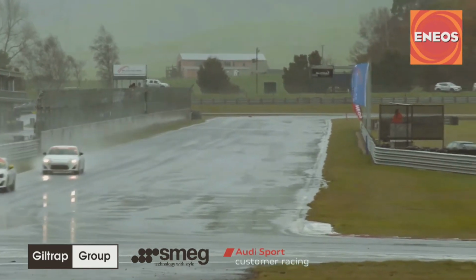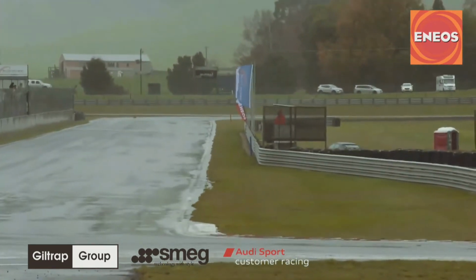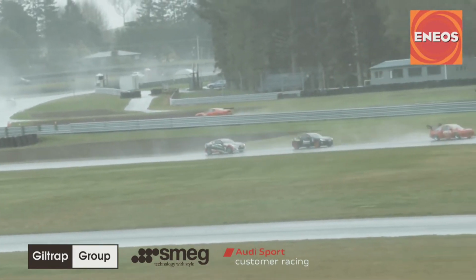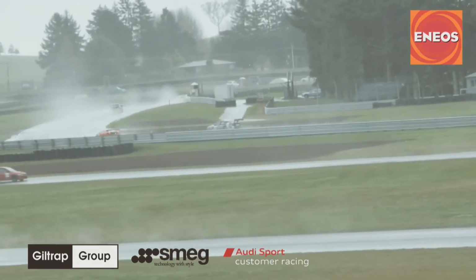So we're just having a bit of a reposition of cameras here at the moment to try and get away from this rain on the windows. Yeah, that's a better shot.